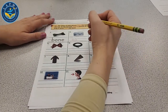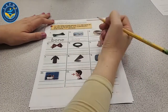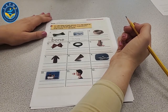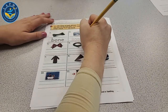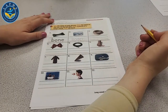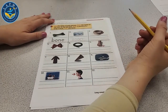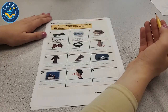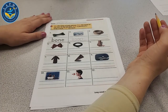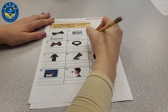It's an A, right? Soap. And what's the last letter? P, that's right. Soap. And number three, what are we looking at here? A rope, right? So how do we spell rope? How do we write rope? R, thank you. What's next?